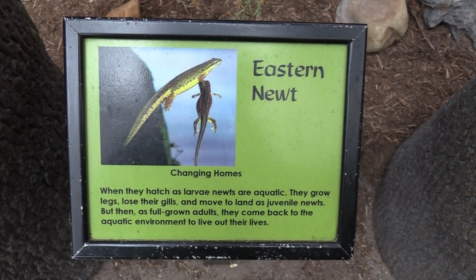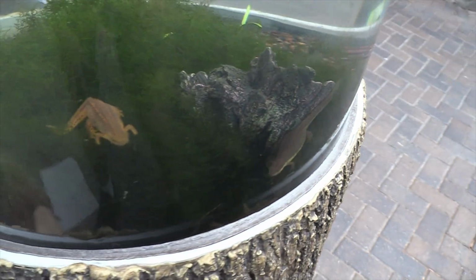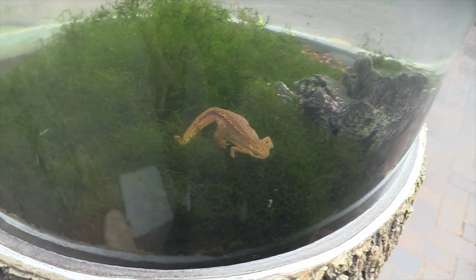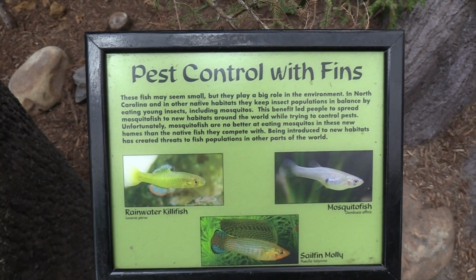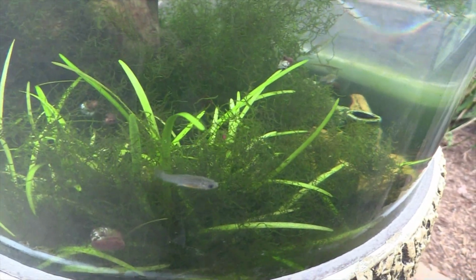Kind of eastern newt right here. When newts first hatch, they're aquatic. So they live in the water. Got pest control with fins. Itty bitty fishies in here.